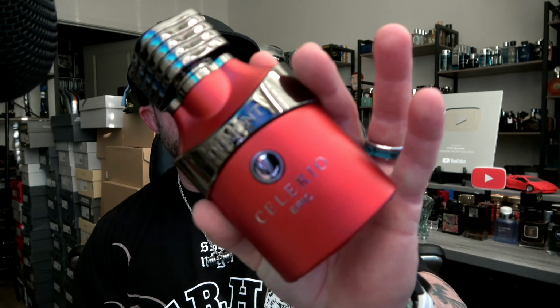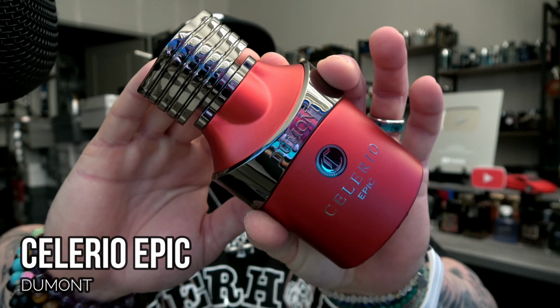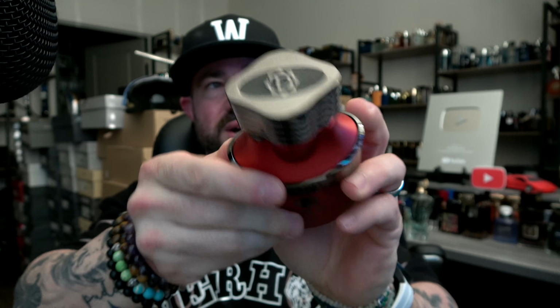But most importantly, let's talk about these fragrances. The one I probably recommend the most, that pops up the most on this channel, is kind of a twist on Angel Share. It's a bit more fruity. It's hefty on the cinnamon. It's not quite as boozy. It is in their Celerio line. This is Dumont's Celerio Epic. Beautiful fragrance. Love the bottle to this one. All their bottles are actually quite unique.